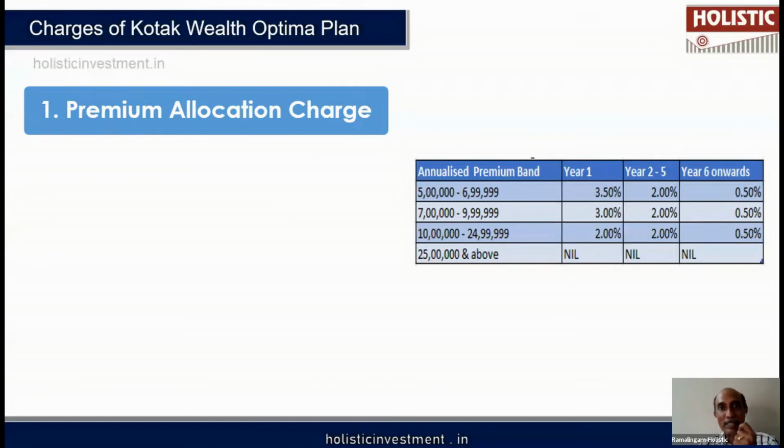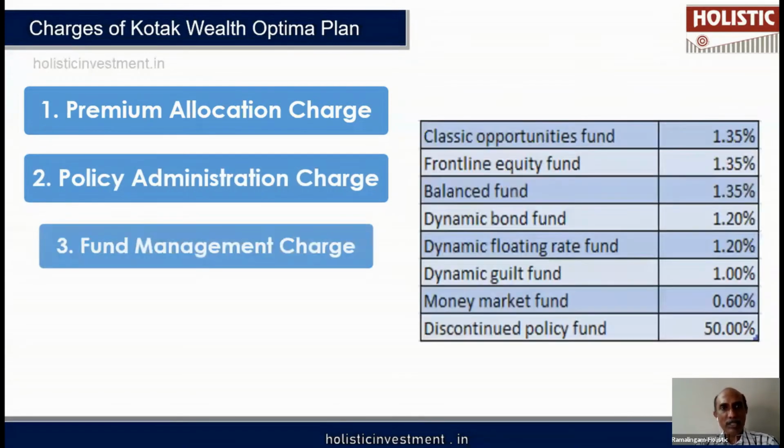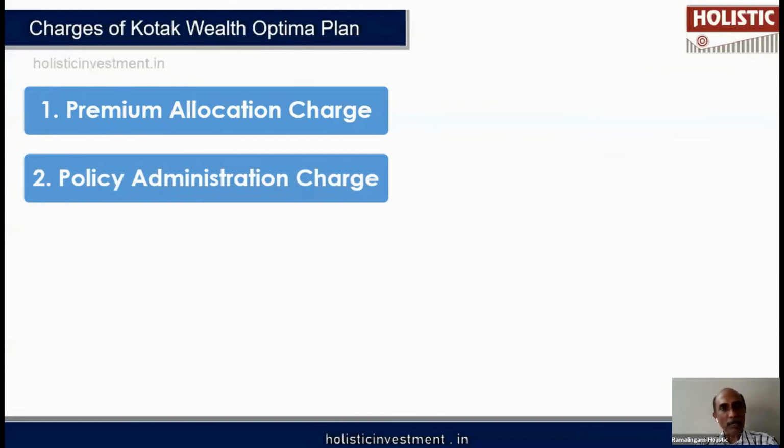In mutual funds, the Securities Exchange Board of India regulator has abolished entry load, because it has very stringent, investor-friendly regulations. IRDA has not yet abolished this entry load. That is why all insurance companies are freely charging premium allocation charges. Policy administration charge is another entry charge. It will be charged to you.